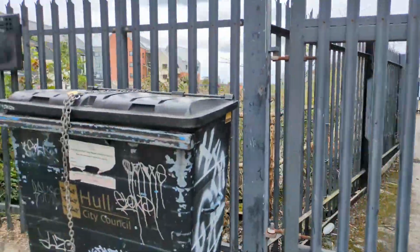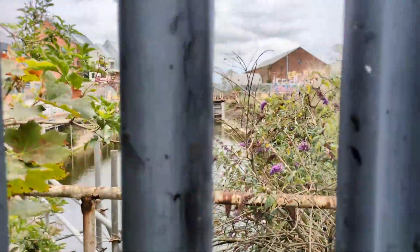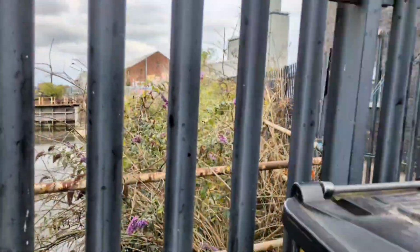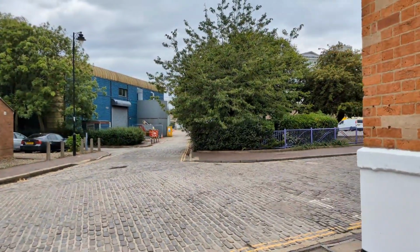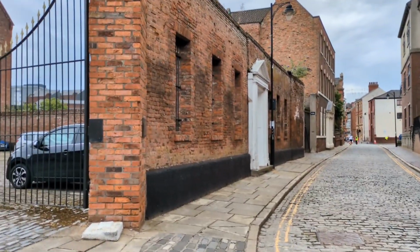Oh, maybe this was the exit. Maybe this one was the exit. Yeah, maybe this dock was the exit to down there. Not entirely sure. Okay, we're now on High Street.